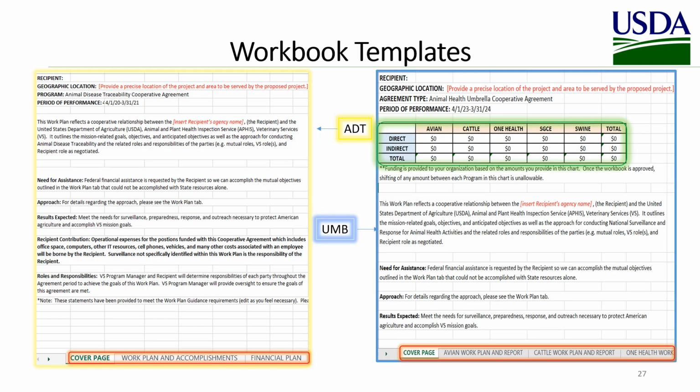Illustrated on this slide are the ADT and Umbrella workbook cover pages that will need to be completed. The text in red font provides additional instructions. On the Umbrella cover page, highlighted in green, includes a funding chart. This chart will need to be completed and broken out by direct and indirect costs. It should also accurately reflect the funding provided for each program based on your request. Please note, funding is based on your approved chart on the cover sheet of your workbook. Shifts between amounts for each program in the chart are unallowable.